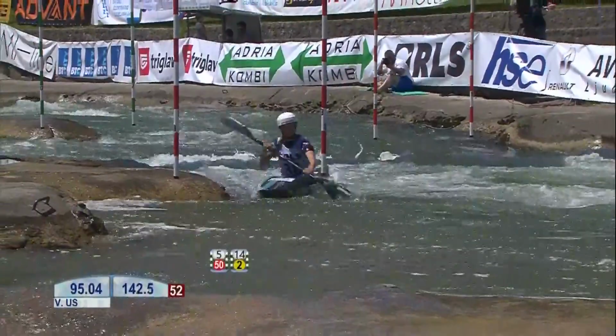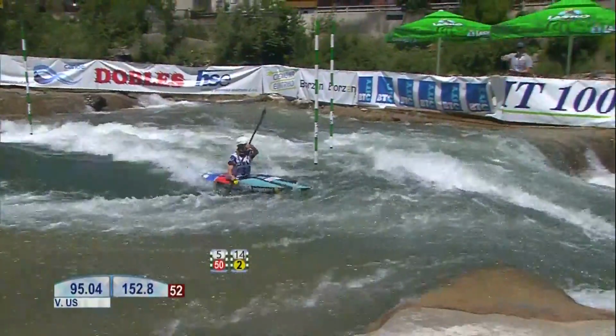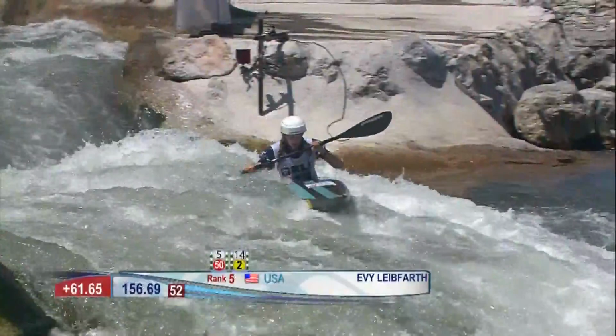Yeah. Oh, she's sweeping the last upstream gate 19. Yeah, she's still trying really hard to get that speed back on the boat. It's super cool to see. She really did nail some of those moves as well. It's a really difficult course, and some more experienced paddlers are still having trouble on it. So, well, as you say, respect to Evie Leipfarth of the United States of America. Into fifth place.